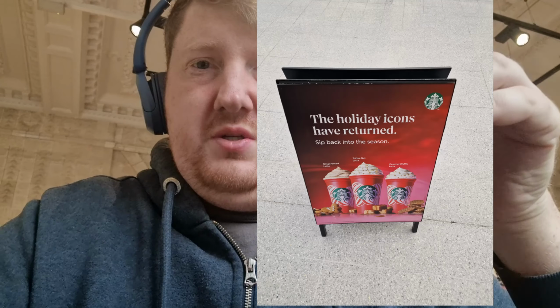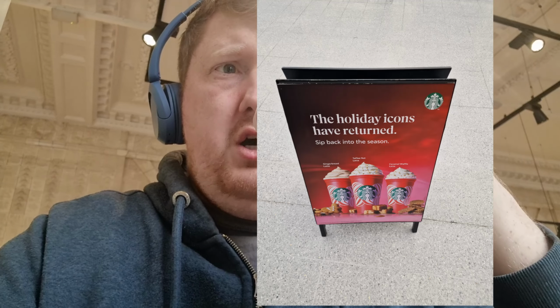And I went for the gingerbread latte. Of course I did. Why would I not? Let's see what it tastes like, shall we? It's not bad. The balance is equal. So the gingerbread doesn't overpower the coffee. It's kind of split perfectly in the middle. Beautiful. Obviously, with the first coffee that I've had. Not a bad start, can't lie.